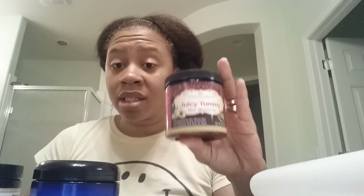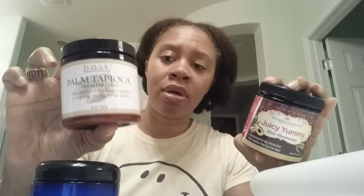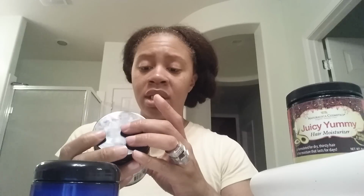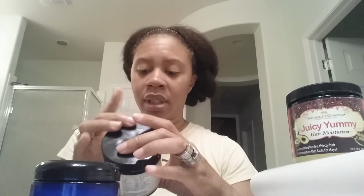So just because it says hair moisturizer, it is not a moisturizer. You have to look at the ingredients, and if there's no water in it, nowhere in the ingredients, especially in the first two, it may be something like, okay, for instance, the Palm Tapioca. I use this as a moisturizer as well. I don't use this to seal with. But, let's see.